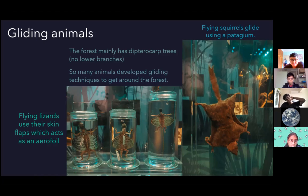The second thing is the forest, because a forest is dense, right? You can't have branches 1 meter from the ground. No light's going to get there. So they have mainly dipterocarp trees, which means that all of the branches are high above. What that means is that a lot of animals live in those branches. Look at monkeys and all of them. But that means that some of them glide.